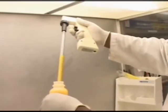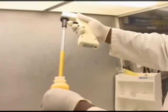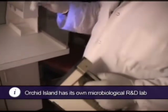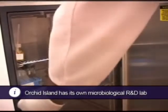That's why they test their tanks and fillers and pull samples out of every lot of juice to test for potential contaminants. We're in Orchid Island Juice Company's Microbiological Research and Development Lab. It's here where we do the tests that help us continuously refine our process so that we can constantly maintain the quality margin that permits us to be recognized as the finest provider of fresh squeezed citrus juices in the United States.